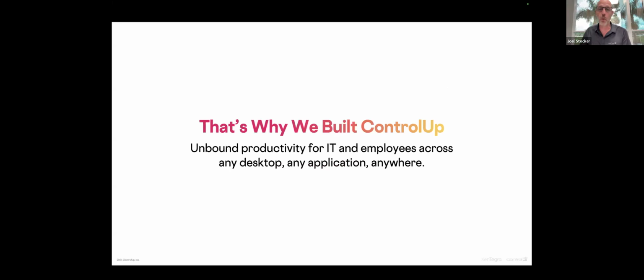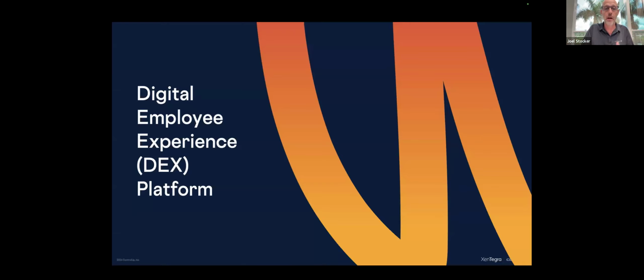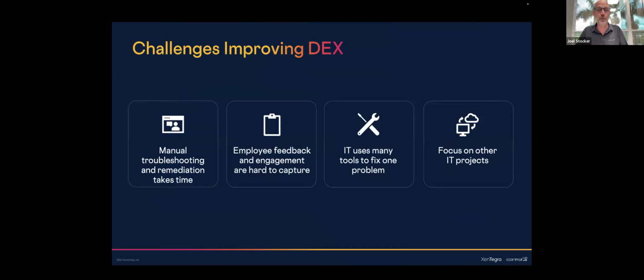And this is really why we built ControlUp. ControlUp has been around for a decade and a half. Although we started very humble, just focused on Citrix and improving that digital experience so that you can improve end user productivity, that was at the core. We wanted to do it better. We wanted to make the life of an IT support person or an IT admin easier. That is really something that has always been the foundation of ControlUp. We just started broadening our scope, no longer just Citrix. We now really go across any desktop, any application, anywhere. So let me introduce to you the ControlUp DEX platform.